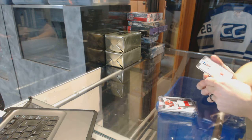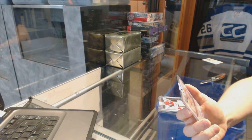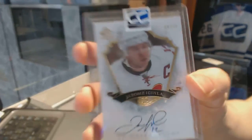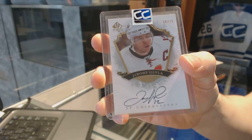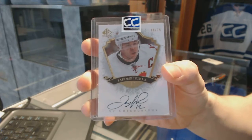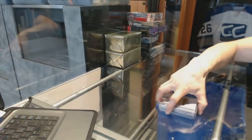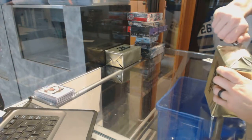And we've got an 07-08 SP Authentic SP Chirography autograph, numbered 48 of 75 for the Calgary Flames, Jarome Iginla. All right, gold box number two.